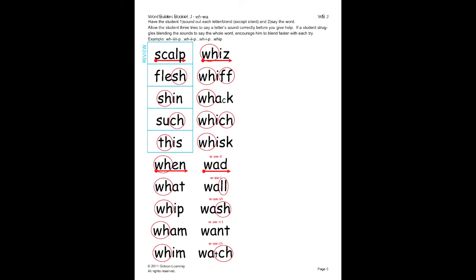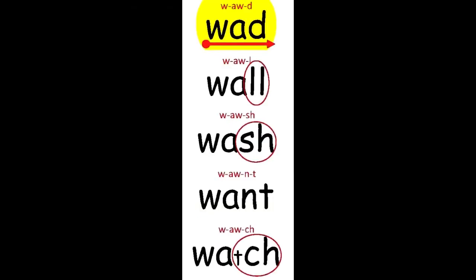In some words, the vowel may make a different sound. In these words, for example, rather than saying the A as in apple, it says aw as in awesome. The word should sound like this: wad, wad.